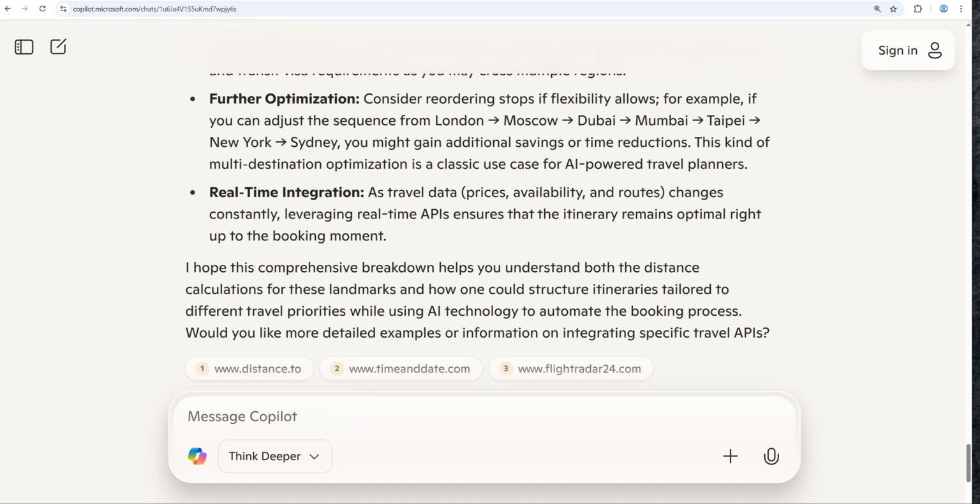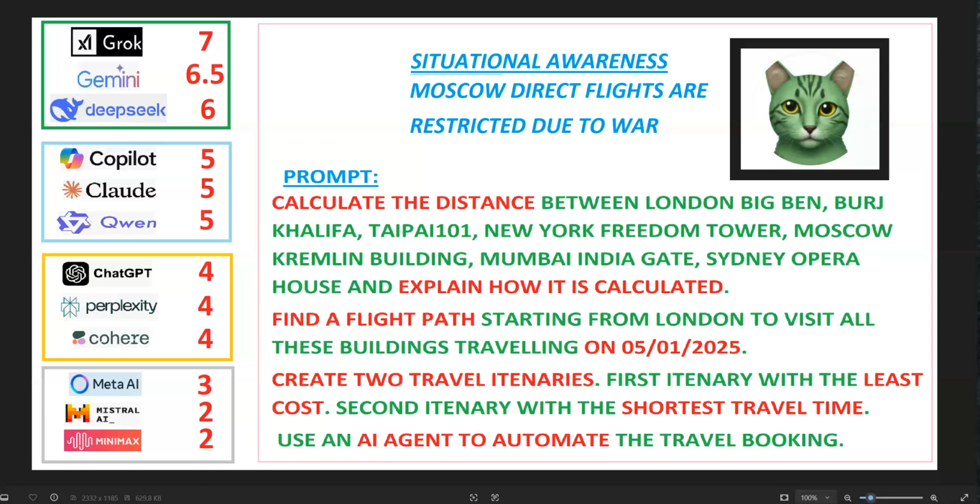Next, we have ChatGPT. Again, just for your reference, this is the prompt. We want to calculate the distance between these different monuments. We want it to explain how this distance is calculated. We need to find a flight path starting May 1st, and then we need two travel itineraries, one with the least cost and the other with the shortest travel time. And again, we want the LLM to tell us there is an AI agent that we can use to automate.